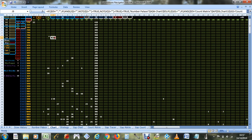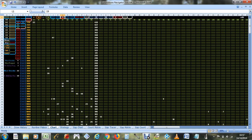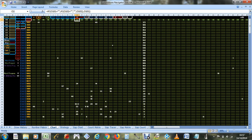And notice where 47 is. And if you look, the most overdue number is 22. And then we've got 10, one of the most frequent. So let's see what star number 3 points to on the main number section. And if we look at 38 as well.